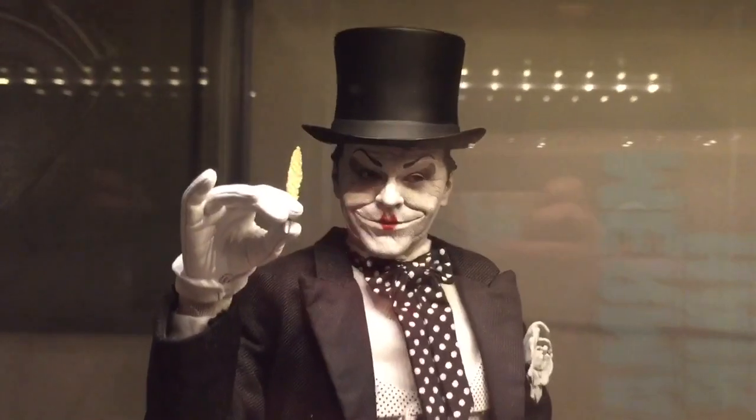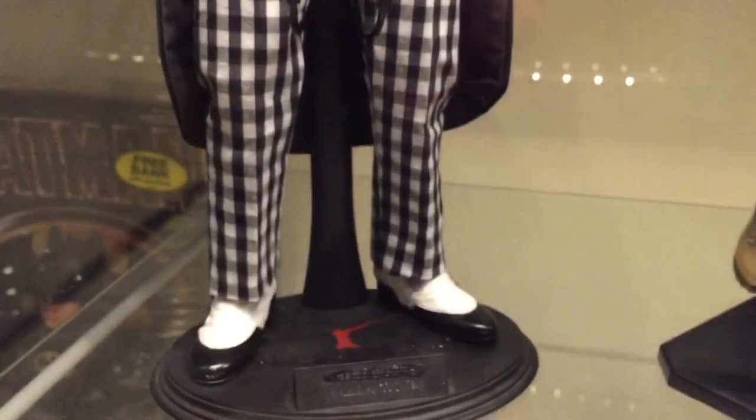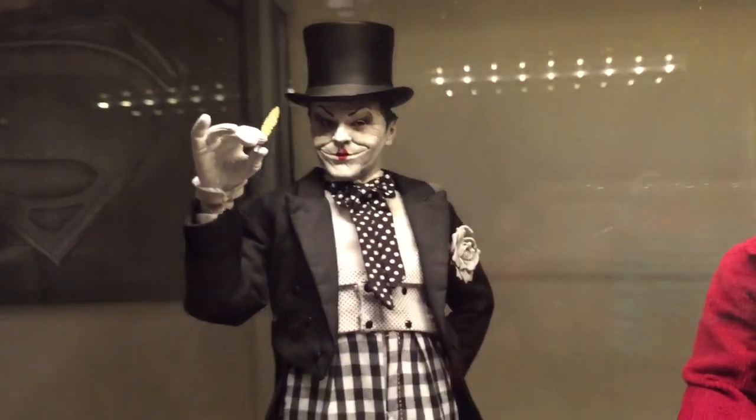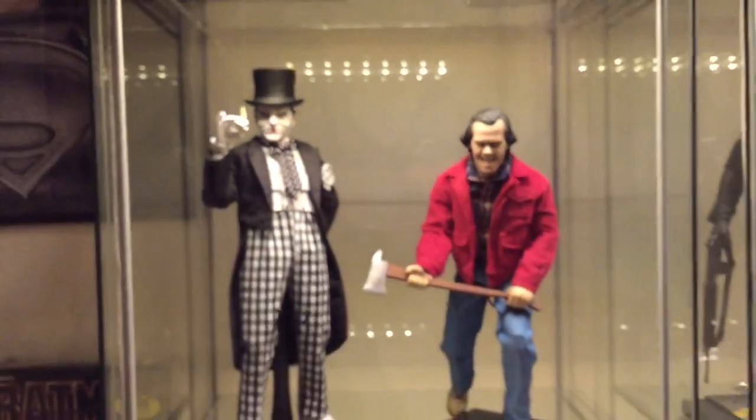And here I have the Mime Joker from Batman 89. The base is just a bad base. Had to make some room. Look at these two Jacks together.